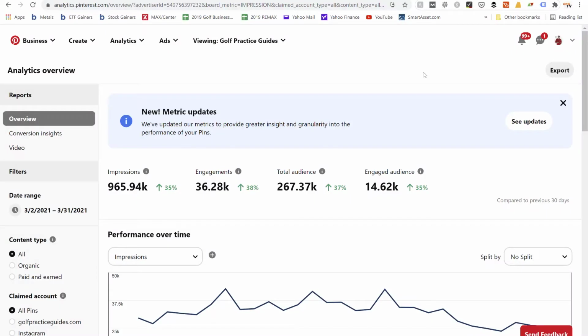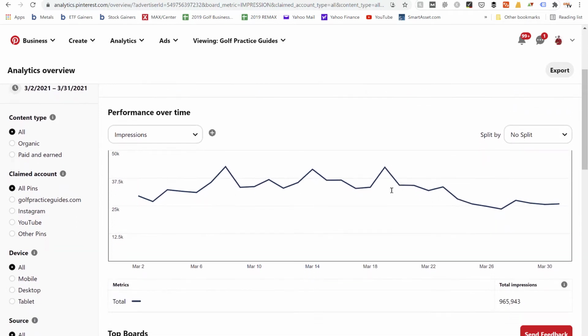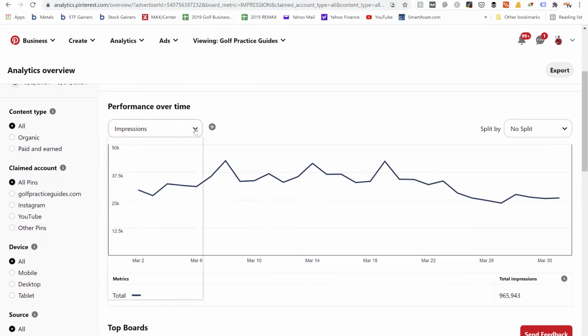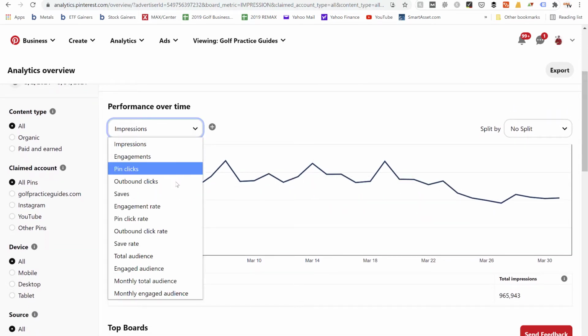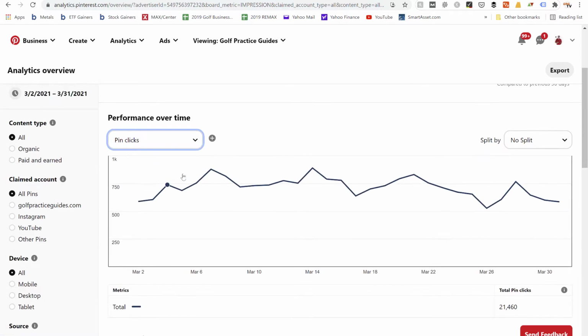So the first thing we want to do is create a business account. There are two different types: you have a personal account and you have a business account. The business account is important because it's going to get you access to analytics. Having access to Pinterest analytics is going to show you the performance of your different pins, so you can see what's working when you're testing out your different strategies and different pin designs. If you want to know what categories or subtopics seem to be doing really well on Pinterest, you can find that out in the analytics.